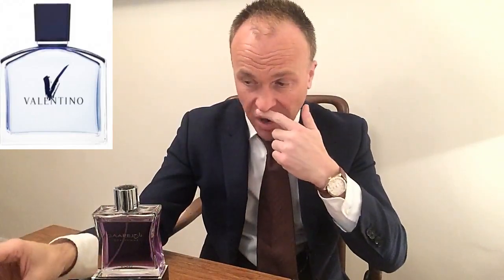I only had a small sample when I got it, and I've just sprayed the last bit today of Valentino V, thanks to my friend David on a Facebook group who gave me that. There's definitely a strong similarity, but I've had such a small amount of it that I can't say more than that. On the paper they're not identical. So if you're looking for something absolutely identical to Valentino V, this doesn't do it, but I can see it's clearly influenced by it.